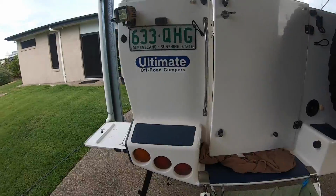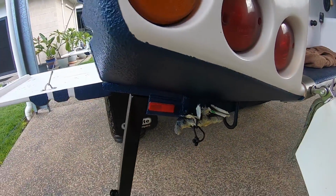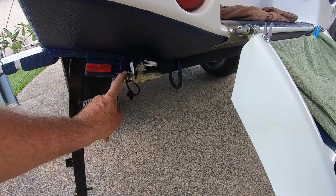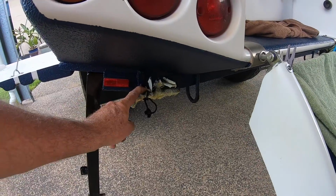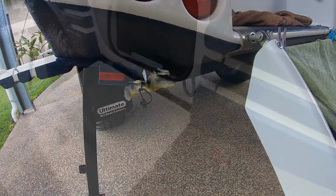There's also an external tap, still got some masking tape on it there as well if you need some external water. The pickup point for that is not the dead bottom of the tank, it sits above the bottom, so when that runs out, assuming the camper's level, there'll still be water in the tank.